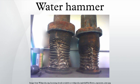Other causes of water hammer are pump failure, and check valve slam. Related phenomena. Steam distribution systems may also be vulnerable to a situation similar to water hammer, known as steam hammer. In a steam system, water hammer most often occurs when some of the steam condenses into water in a horizontal section of the steam piping.